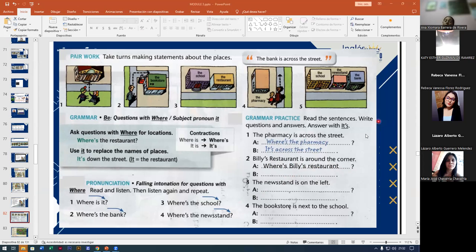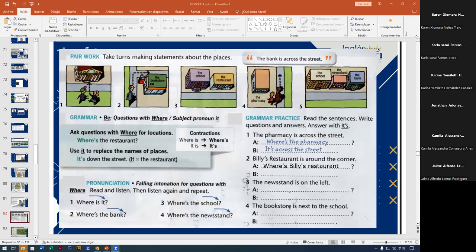Thank you, Rebecca. Let's see. Katy Esther, what will be the answer? Maria Jose, can you help us? Jaime Alfredo? Hi, Jaime. Can you help us with the answer, please? Where's Billy's restaurant? It's around the corner. Excellent. Perfect. So you can substitute, right? Instead of saying, Billy's restaurant is around the corner, substitute, not necessary to repeat again. It's around the corner. Perfect.